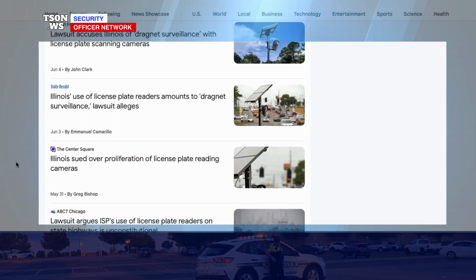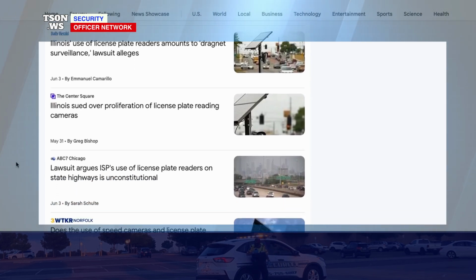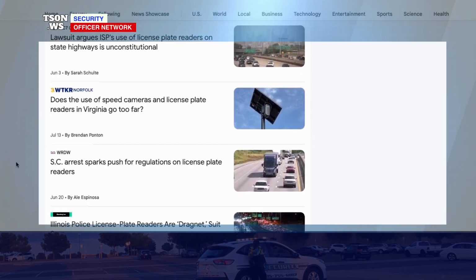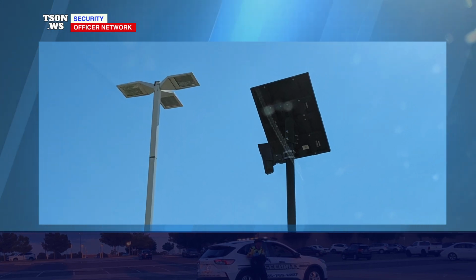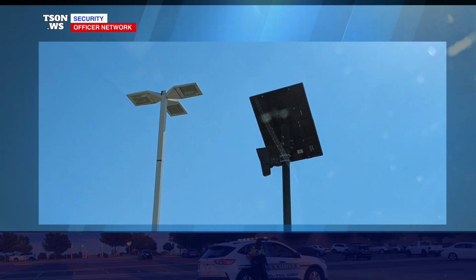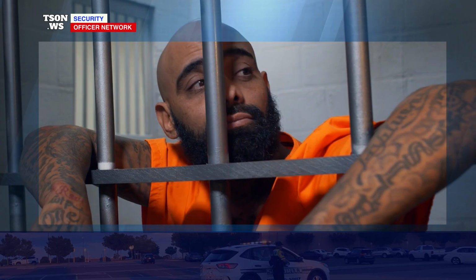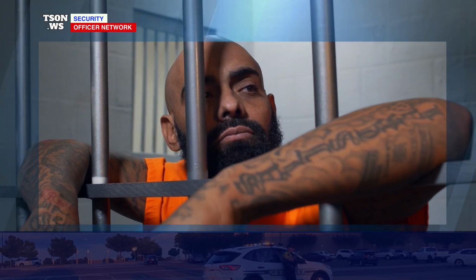And private security sites are even more vulnerable. Unlike police departments, which have sovereign immunity protections, private sites face significant exposure to civil lawsuits. It's an unproven technology, not just legally, but also in terms of effectiveness. Professional criminals will quickly learn to game the system with tactics such as license plate theft and swapping.